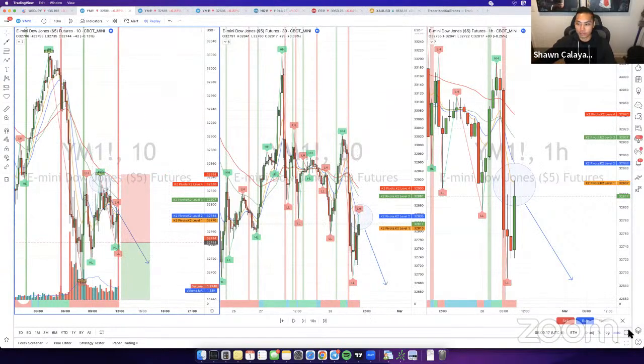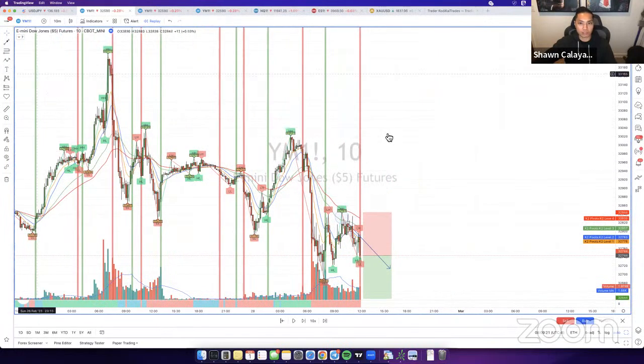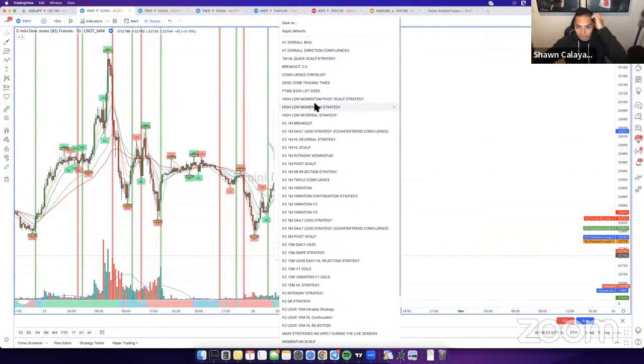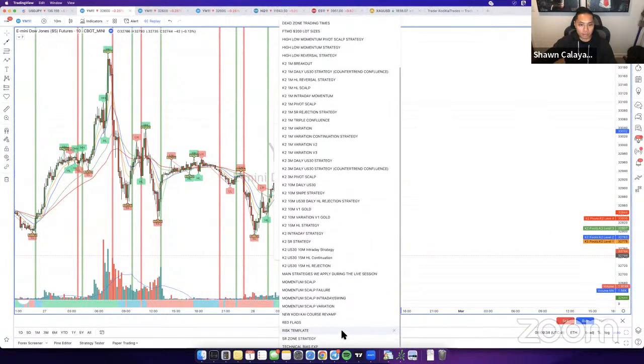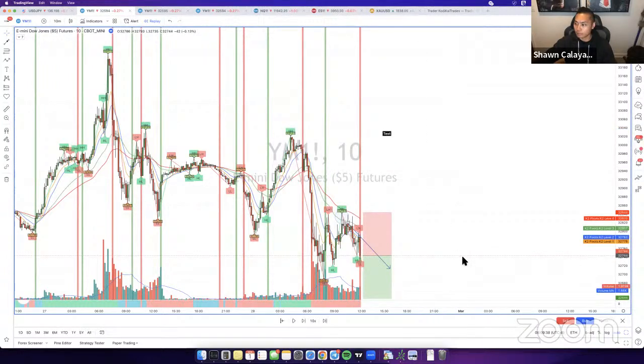And this would be the strategy for the pivot. It's just called the pivot strategy. I swear it's on this list here, but I don't know what happened to it. Because it was one of the original strategies. I taught this strategy to you guys like 5 years ago. I just don't apply it anymore because I don't trade on the higher time frames like that.